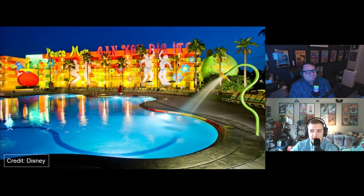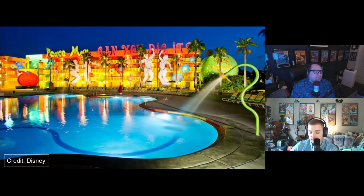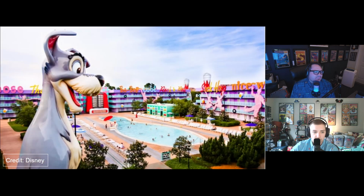In addition to this, they also have a few pools here. They have the Hippy Dippy pool, which I think is the one right here, a flower shaped pool around the 60s. Then this is the bowling pin pool in the 50s section. And I don't have a photo of it, but they do have a computer pool for the 90s. And that one actually has, I'm pretty sure, a giant computer and a giant keyboard next to it, which is really interesting.